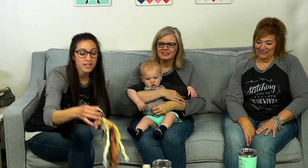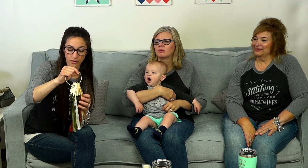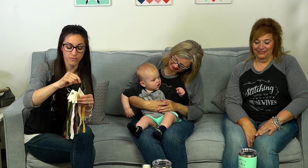These colors too are kind of neutrals where you'll be able to use them for a lot of things like grass or roofs or houses. I mean, it's kind of a starter bundle for Fancy Floss if you haven't used it before.